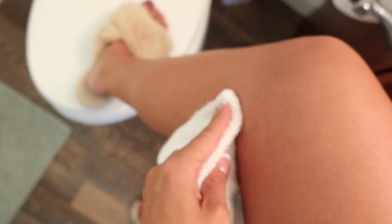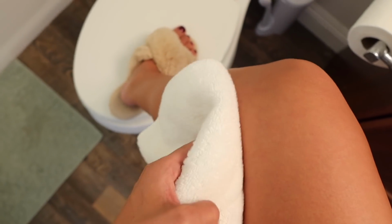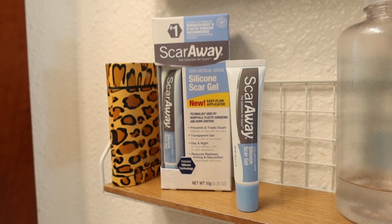Next, I wash and dry my scars on my leg and apply my Scarway silicone scar gel. As many of you know, motherhood can come with scars, and when I was pregnant with Hayden, I needed a biopsy for this rash that was all over my legs that they didn't know what it was. And while I'm proud of my body, those scars do make me feel self-conscious.